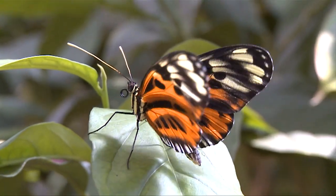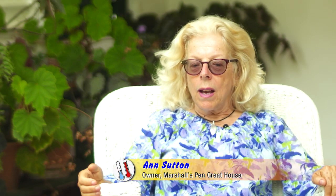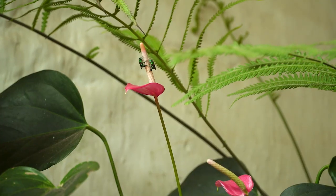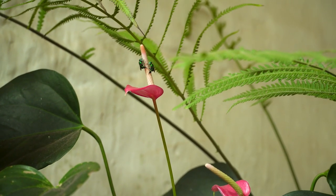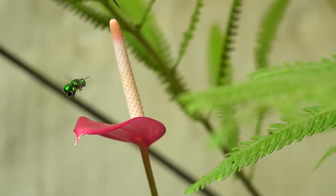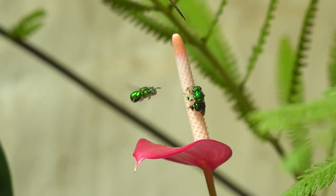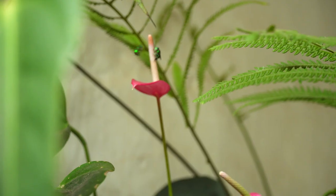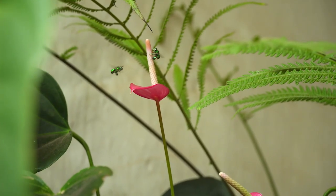We also have lots of butterflies, dragonflies, and beetles, but one interesting one is the brightly coloured orchid bee, which is a turquoise colour, and you'll see it in my garden. You'll see it not so much on orchids but on the anthuriums, where it's collecting the pollen from the flowers of the anthurium, and it's going to use the scent to attract other bees.